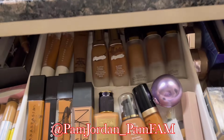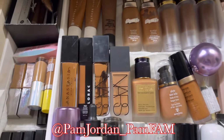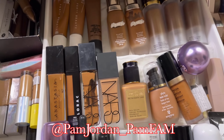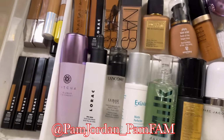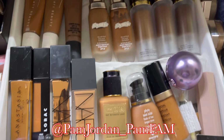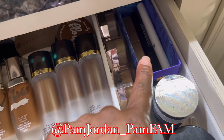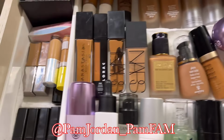I am Pam and we, my dears, are going through my foundation and powder and concealer, my first drawer, my top shelf, whatever you guys call your stuff, I don't know. But in here, what I have are primers, foundation, yes, 2 rows of foundation, and concealers, eyebrow products over there, and eyelash products over there, and then powders on this side that I am currently using.